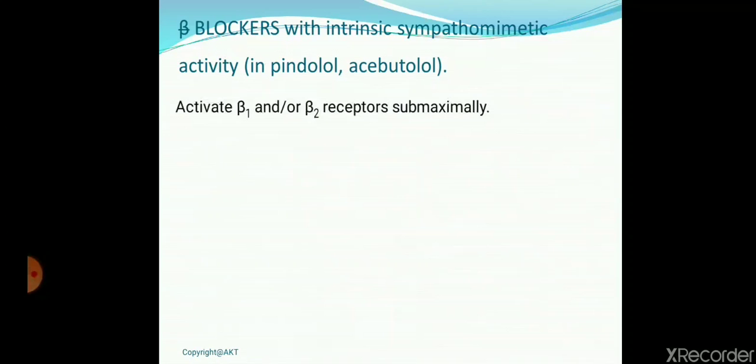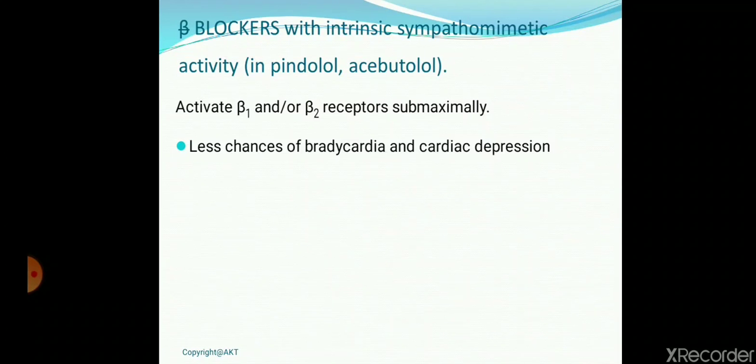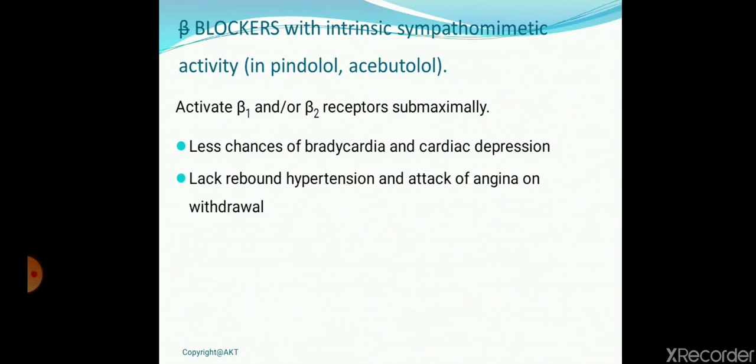So they give some advantages over other beta blockers, especially over non-selective beta blockers, like there will be less chances of bradycardia or cardiac depression, especially in elderly or geriatric patients. There will be no rebound hypertension. With the non-selective beta blocker propranolol, the main disadvantage is that if the drug is withdrawn suddenly, or if the drug is missed, there is a risk of sudden rebound hypertension.